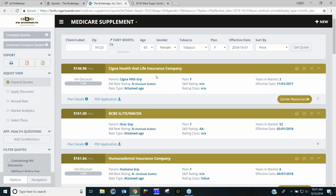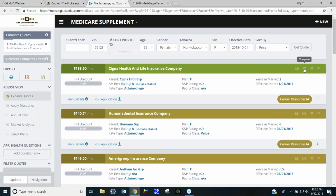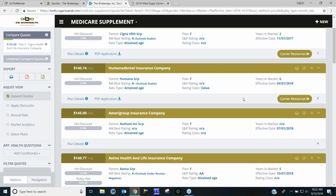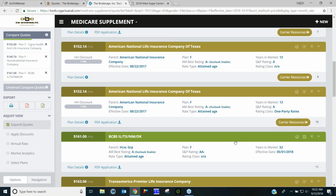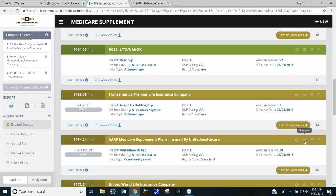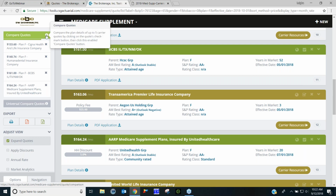Now I want to go and try and compare a few plans. If you look up on the left-hand side, we have compare quotes. I want to go back to non-tobacco. Let's say I like Cigna because they have the lowest rate. I want to show Humana because they have Silver Sneakers. I want to show Blue Cross Blue Shield because they have the lowest amount of rate increases. And I want to show United Healthcare because they've been very stable for a very long time. So you would click on the check mark over on the right-hand side, and then on the left, you click compare quotes.